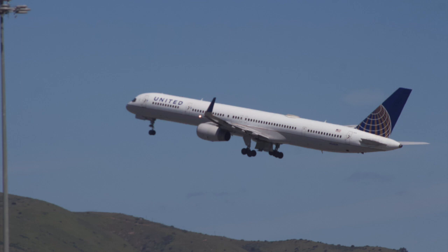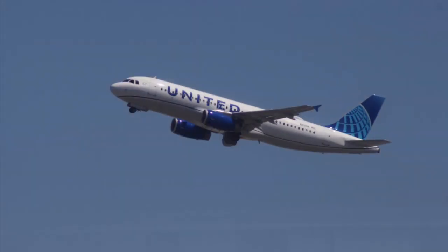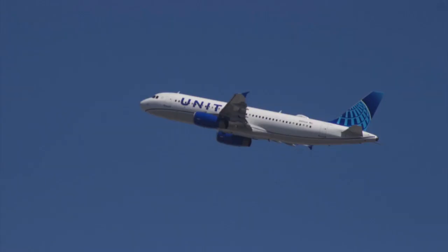And here is the 757-300 that's departing for, where's it departing? Oh yeah, Honolulu International Airport. So here's that 757-300 departing for Honolulu right there. And yeah, very nice to see. Here's a United Airbus A320 right here. Registered, what's the registration?